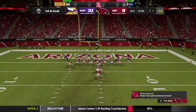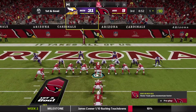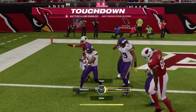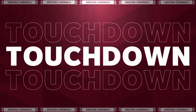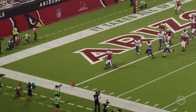After review of the play, ruling on the field is reversed. So take away the touchdown. The officials rule he did not get the football. And he is in for 6. Touchdown, Cardinals. James Conner punching it in from a yard away. And the Cardinals cut into that lead.